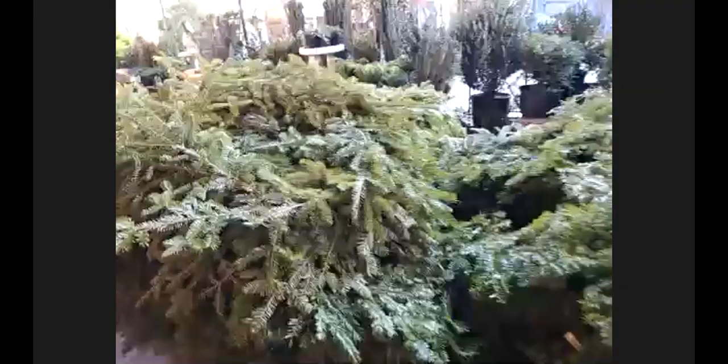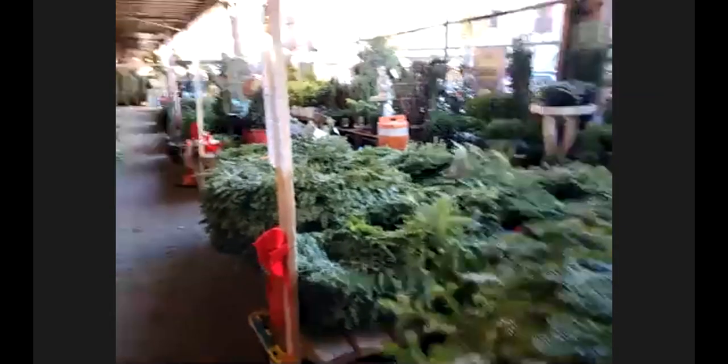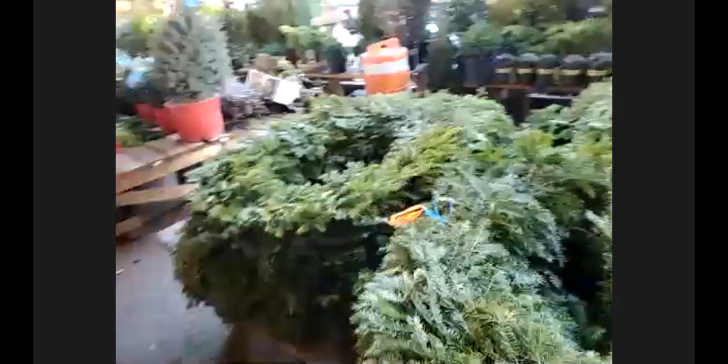Here are the wreaths. All the wreaths are made with balsam. Do you make the wreaths? You know what? No, we don't. We only decorate them. We do have a wreath machine, but we break it out on the weekends, and then we basically create a little miniature wreath for people.